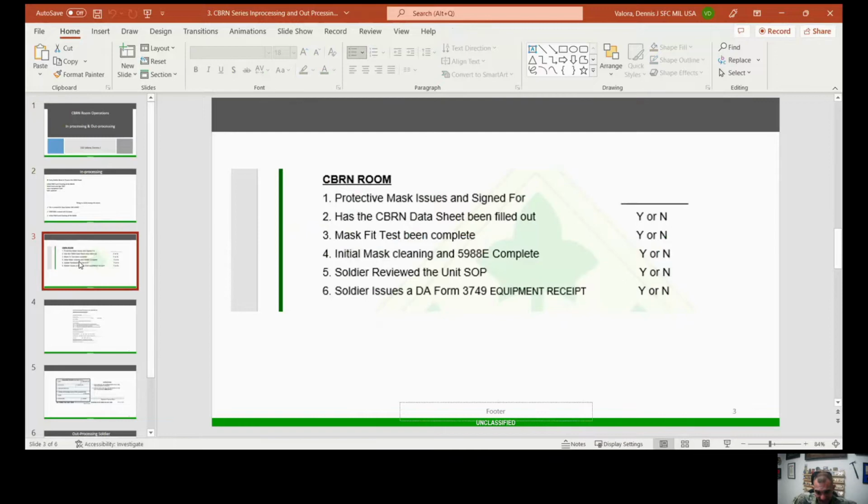This here is just an excerpt from my company in-processing checklist. I'm going to put it in the files on my Teams account. If you guys do want it, let me know down below. Basically, I took every section in my company: operations, training, supply, orderly room, arms room, motor pool, master driver, and built a checklist so they have to process all these sections.